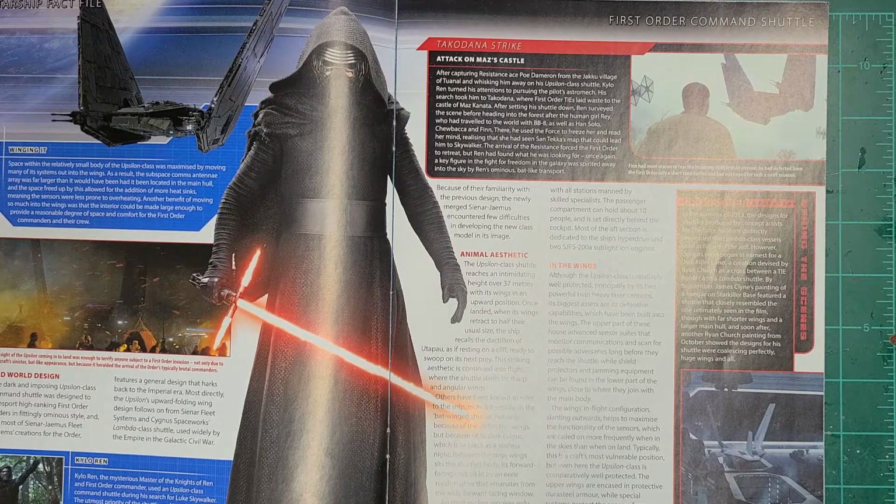Animal aesthetic. The Upsilon class shuttle reaches an intimidating height over 37 meters with its wings in an upward position. Once landed, when its wings retract to half their usual size, the ship recalls the dactylion of Utapau as if resting on a cliff ready to swoop on its next prey. This striking aesthetic is continued into flight where the shuttle slants its sharp and angular wings. Others have been known to refer to the ship more informally as the bat-winged shuttle, not only because of the distinctive wings, but because of its dark color, which is as black as a starless night.